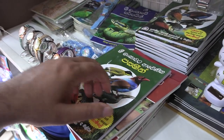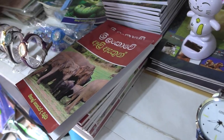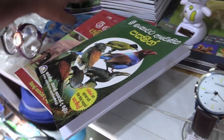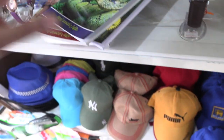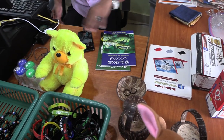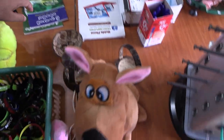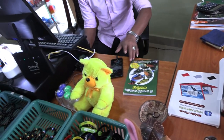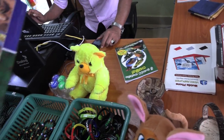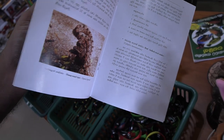There were some good books on the local wildlife. I bought these two: Snakes of Sri Lanka and the Endemic Birds of Sri Lanka. Pretty useful, especially the snake book.